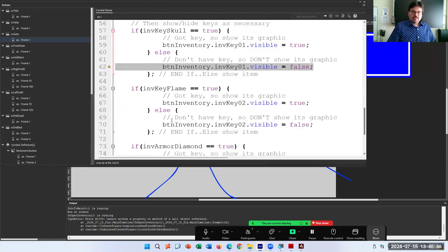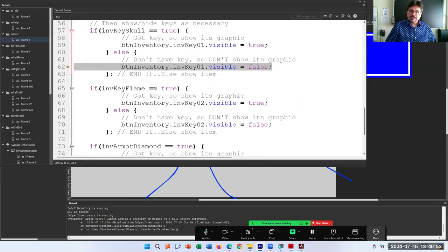What's it trying to say here? Button inventory, inventory key one, visible false. Okay, that's something about how it can't get into the symbol. That should be correct. Now it went here instead of there. BTN inventory inv key 01 visible false.